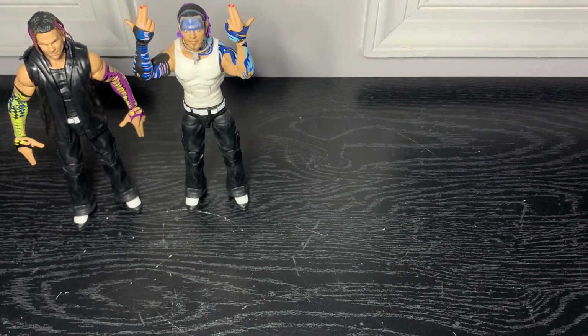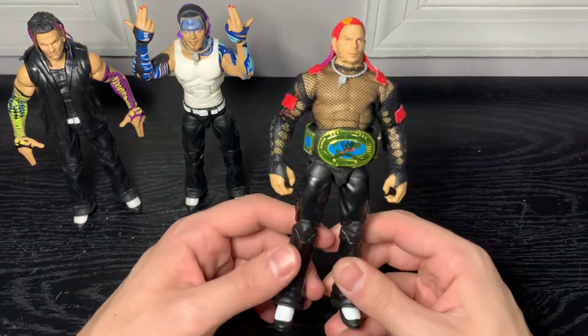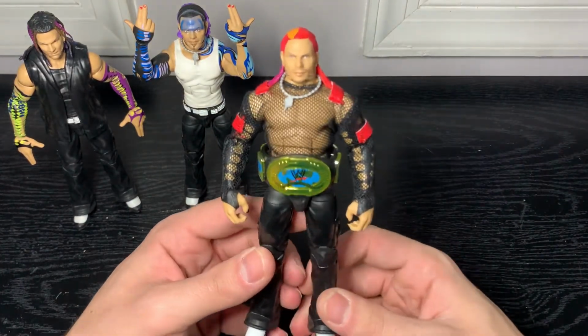Now, this Jeff Hardy comes from a Ringside exclusive. Well, no. Was it a Ringside exclusive? Well, I guess technically it was a Ringside exclusive, and then I guess they shipped their extras onto Big Lots or wherever people were finding them. But the point is, this comes from an Elite 2-pack with the game Triple H, and that's just this Jeff Hardy right there, from that Elite 2-pack with Triple H.